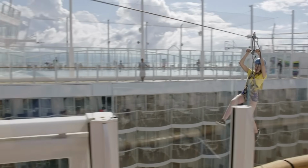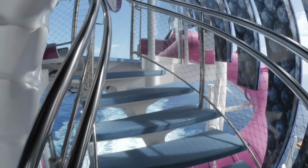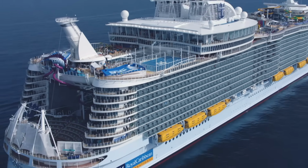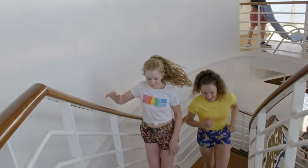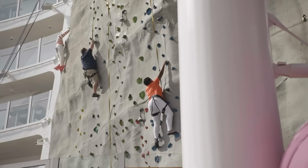I think the fact we've now been on the ship for 4 days and there's still parts that I haven't seen yet really shows how big the ship is. Having nailed the 20-metre zip wire and the tallest slide at sea, the ultimate abyss, I knew you'd be quicker. Daughters Molly and Kaylee are moving on to the 43 feet climbing wall.